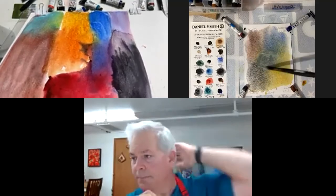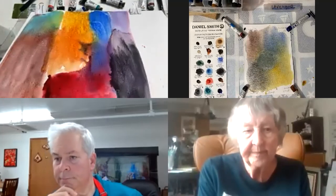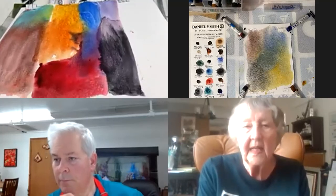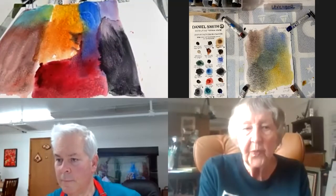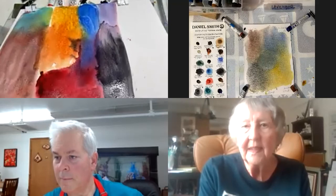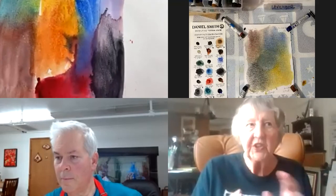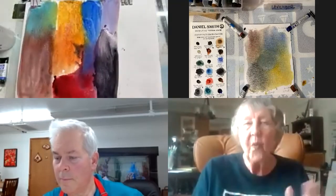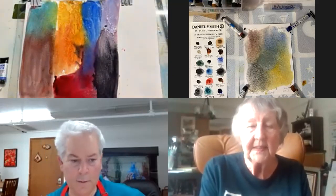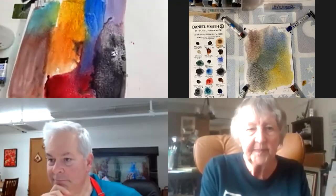I use alcohol in a spray quite a bit and get a very unusual effect. But does it work with watercolor? I thought it only worked with inks and other things. Yes, it has to still be somewhat wet when you spray it. And the wetter the color is, the more it's going to change as it dries. But if you get it just right between dry and wet, you get a beautiful effect. Really? I'd like to see somebody spray one of their paintings with a little bit of alcohol one day. Yeah, we will do that.